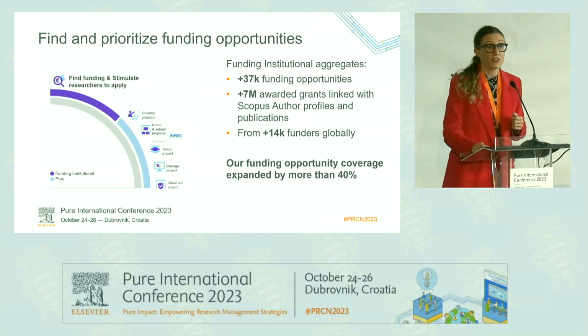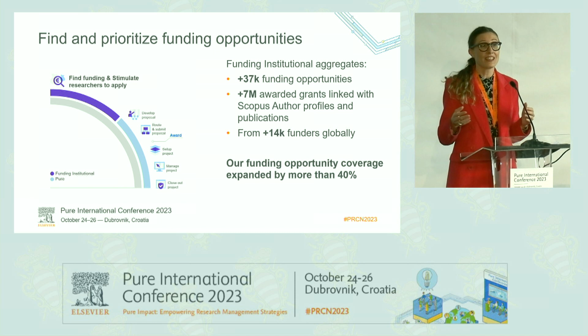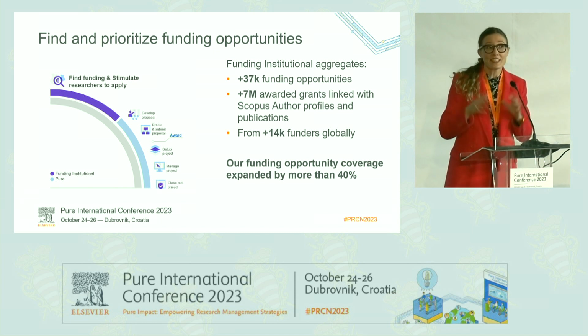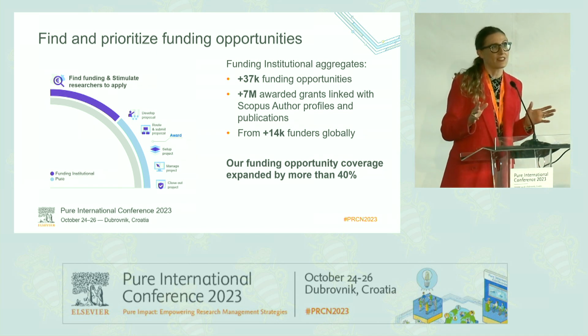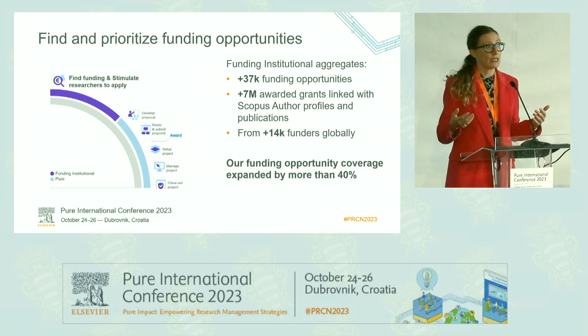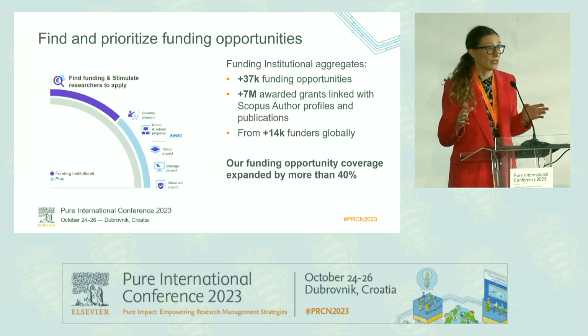The first crucial step of the process is finding and prioritizing funding opportunities. This is where it all begins, and it can often be a daunting task. Funding Institutional helps institutions and researchers find relevant funding opportunities and map the funding landscape. We do that by aggregating over 37,000 funding opportunities.